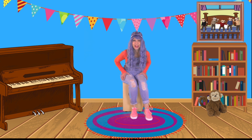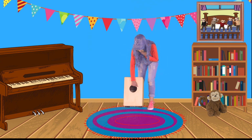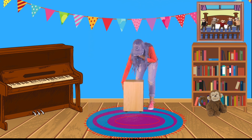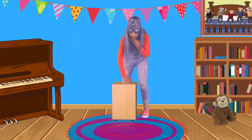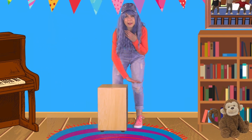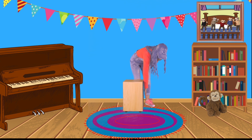Wow, I think it's a musical instrument. What do you think? You think it's a musical instrument too? Oh, I wonder what kind of musical instrument this is. Oh, let's see. Well, it's flat on the top and listen. It makes all different kinds of sounds.